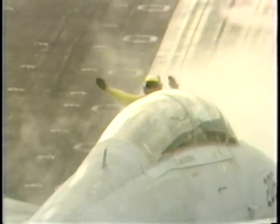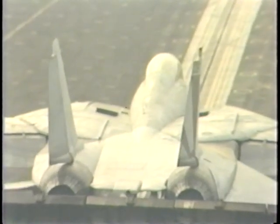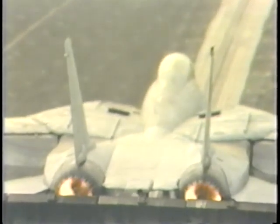At first light, the clock starts ticking. And for the next 24 hours, one of the most demanding tests of man and machine will take place. It will seem to go on forever, and yet will end before you know it. This is the world of the Carrier Air Wing, a day in the life of the USS Carl Vinson. Welcome aboard.